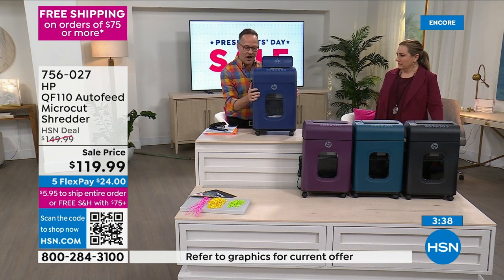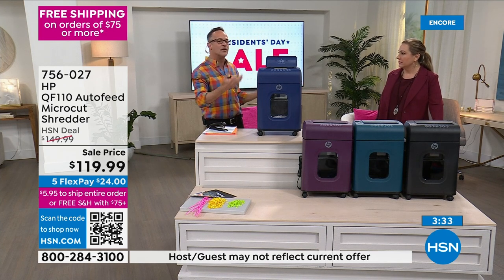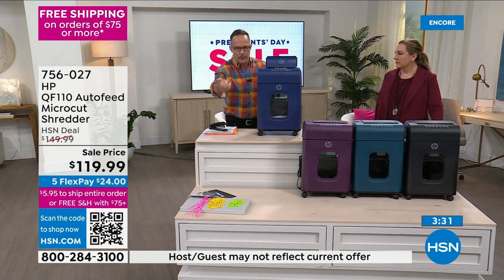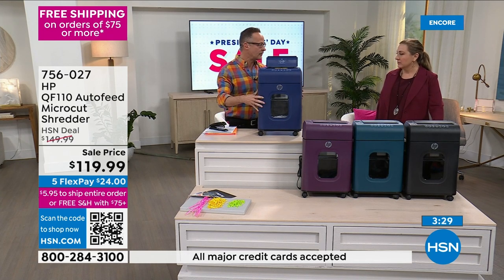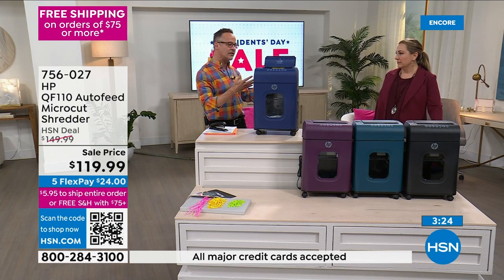And it's solid. What I like is I keep it underneath my desk. I don't really want it in the middle of the office all the time. But when I need it, I don't want to have to inconveniently have it under my desk. So I just roll it right out to where I want it. Then it goes right back under the desk. So I think that's a really convenient feature as well.